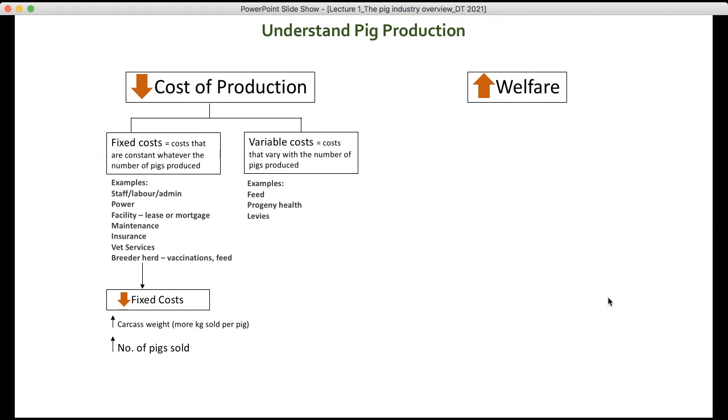So if I just try and give you an example, let's say our fixed costs for a week on a farm are $10,000. If every week we produce 100 pigs at 100 kilos live weight, that means that we would be selling them at 70 kilos because of the 70% dressing. So that's 70 times 100, which gives us 7,000 kilos that we're selling per week. So we divide our $10,000 fixed costs per week over 7,000, and that gives us $1.42 per kilo of pig meat sold for fixed cost.